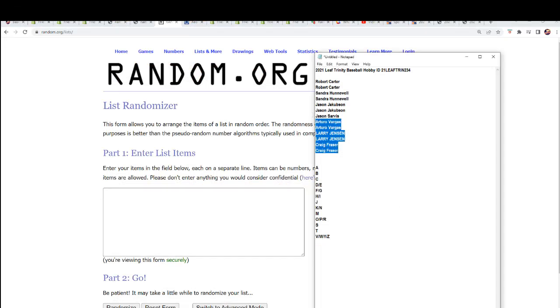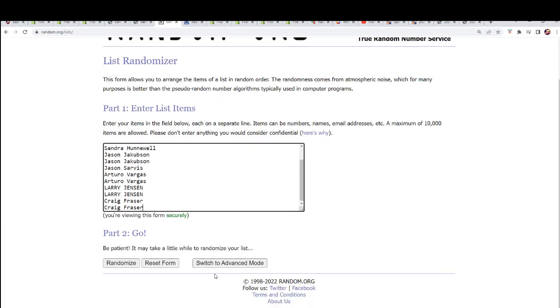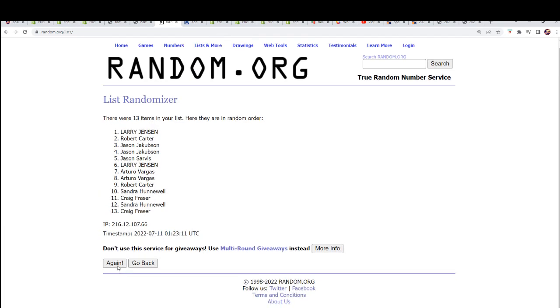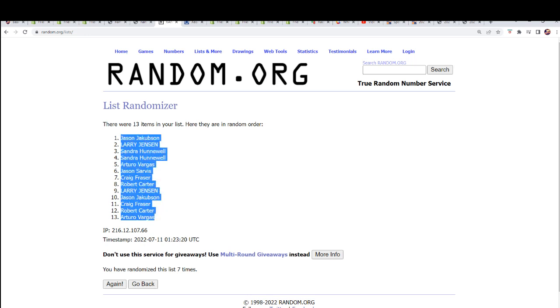Let's do some randoming and find out who gets which first name letter. Seven times through for the owner name, seven times through for the letters. All right, our first random is finished. Lucky number seven there.